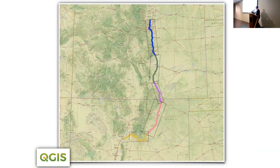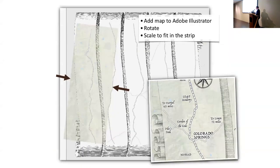So I used a software called QGIS. It's a free GIS software. It's really powerful. It's great software. And I took Interstate 25, split it up into about five different sections. You can see how there's boxes around each section. So I took those boxes and dropped them into Illustrator. And then I just traced each section and added names of towns and different features, rivers, buildings, and just wanted to give it a flavor.